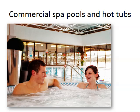We know from talking to the operators of holiday homes that they are being strongly encouraged by some letting agents to install hot tubs.